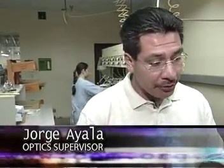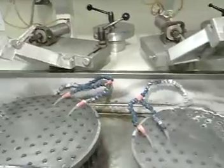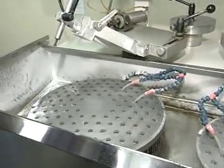Initially, we receive our glass. It comes in blank as a raw material. It has a certain radius to it already. And what we do here is we generate the curve on the glass. We refine that curve. So here we have our first phase, which is our grinding phase, our generating phase.